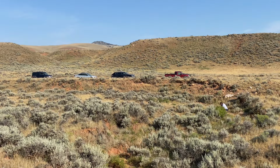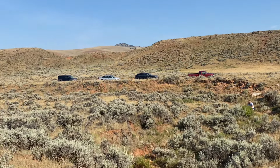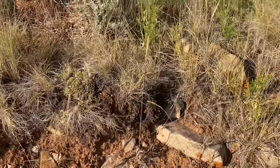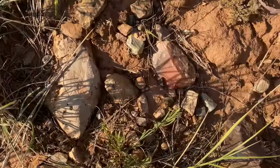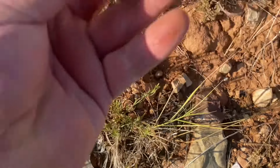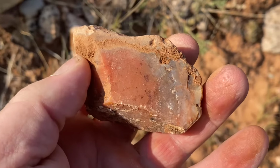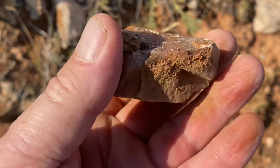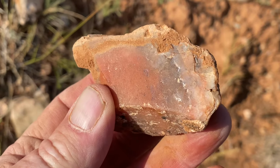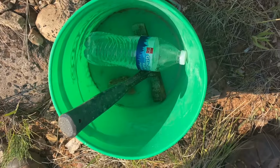So we got a little caravan of cars out here today from the Natrona County Rockhounds Club. All hunting together. And I think I just found something pretty cool. Look at that one. That's the color we're looking for right there. Not too bad. Probably make a real nice cabochon out of that. Awesome. Guess where that one's going? That's right, in the bucket.